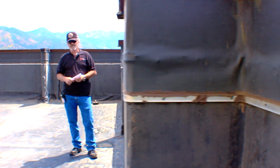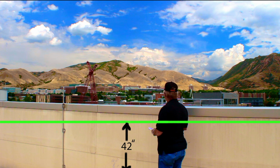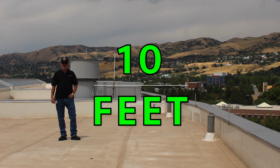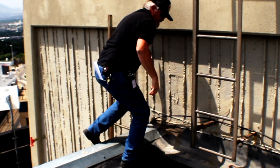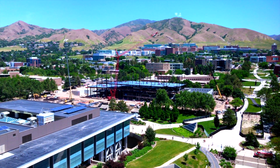A protected roof edge is formed by a parapet or railing that is at least 42 inches high. If a parapet wall or railing of this height does not protect the roof edge, you must maintain a distance of 10 feet back from the edge. Stay alert. Many roof edges have parapets that vary in height, or that have openings or fall-offs.